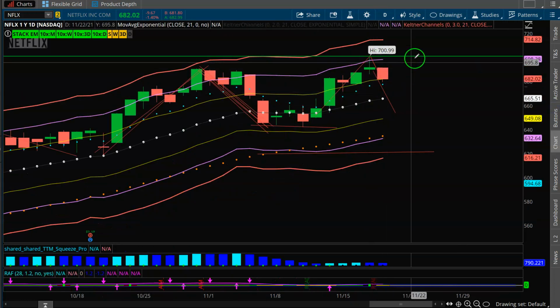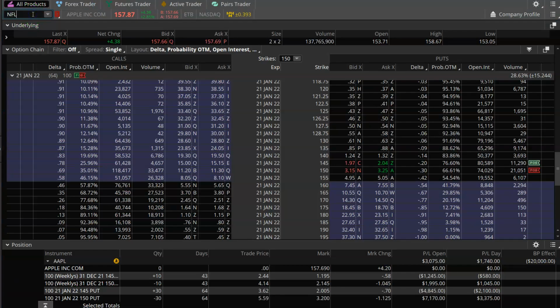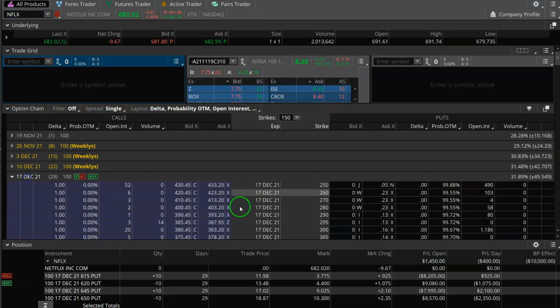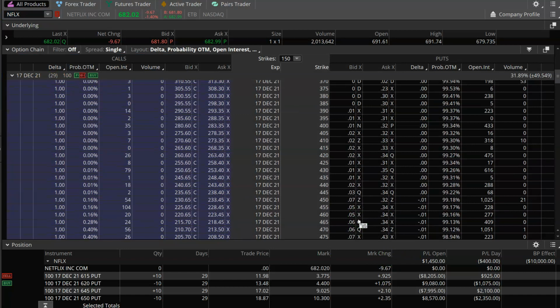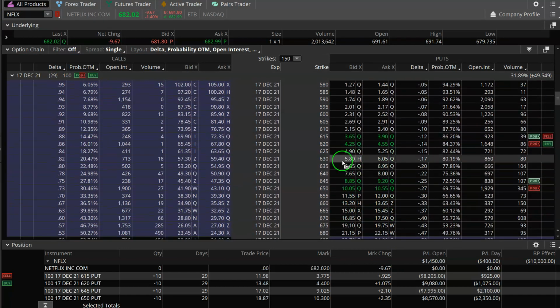And I think your daily squeeze takes you through 700 eventually. So, let's see. In Netflix, a little bit of open profit here. December 17th expiration spreads. And let's see. Options room, 650, 645. Mastery, 620, 615.